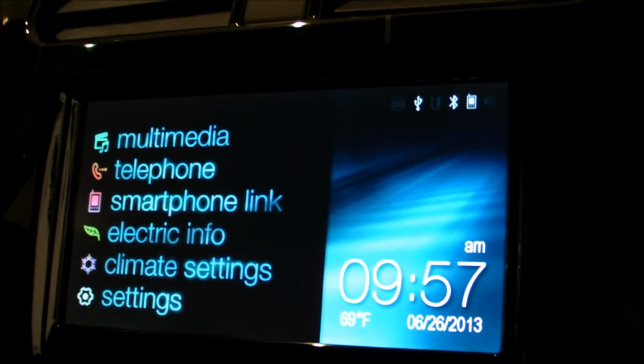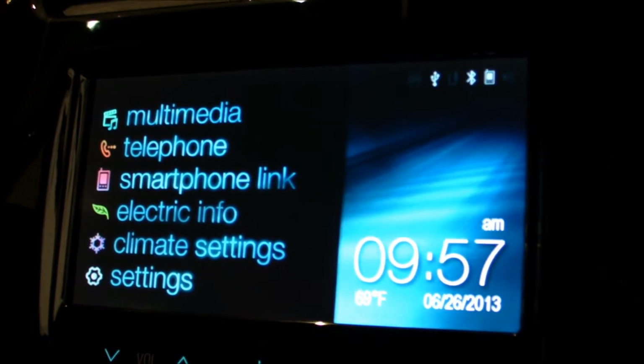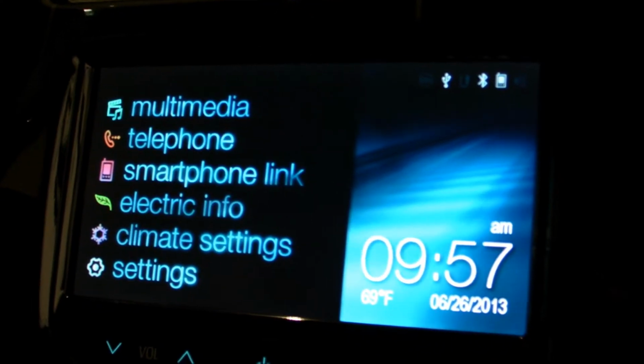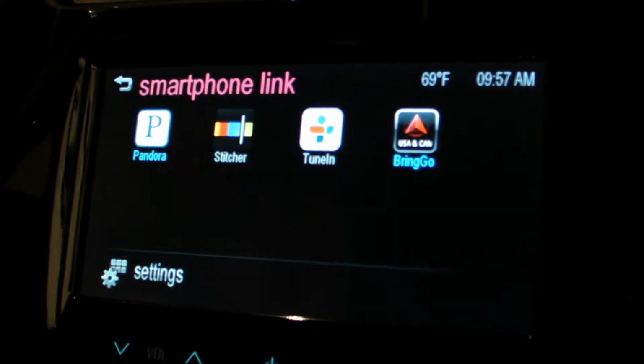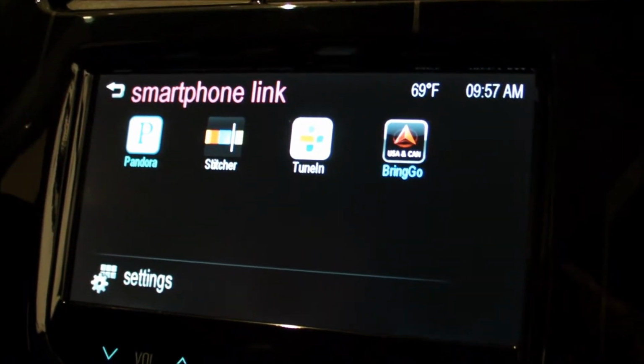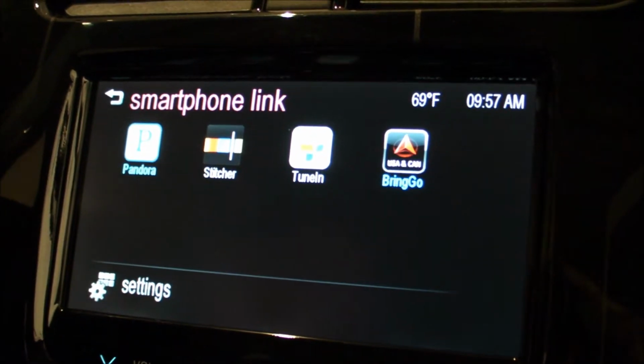There's a few different tabs here, nice, clean color displays. That's all touch related. But I want to go underneath the smartphone link tab because this is where some applications reside. So when I click on smartphone link, as you can see, we already have some apps built into our vehicle. You're just going to pull that data from your phone.